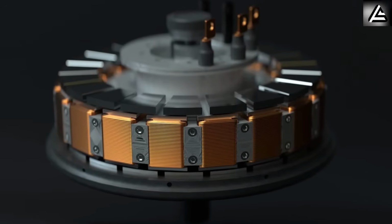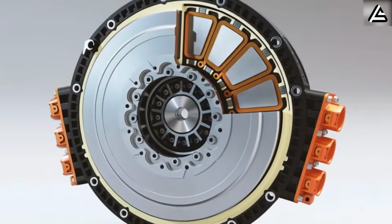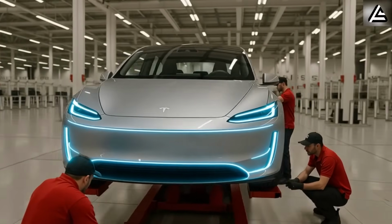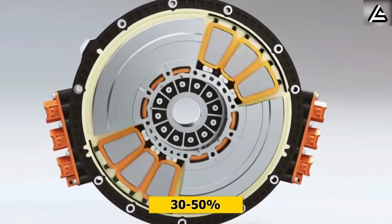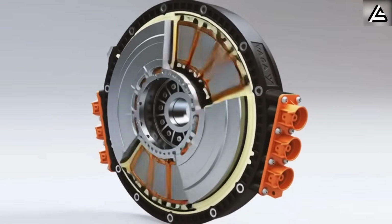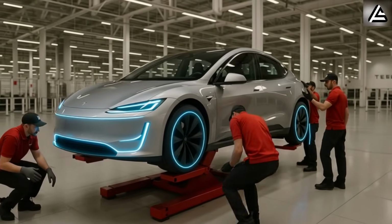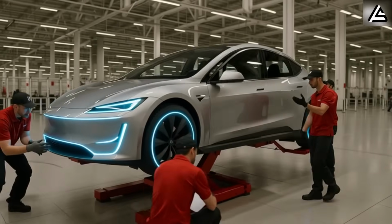The practical impact of this compact design is significant. By switching to axial flux motors, Tesla is not just saving space, it is setting up Model 2 for better performance, improved efficiency, and more flexible vehicle design. For example, axial flux motors can deliver between 30 to 50% more power for their size and weight compared to conventional motors. A motor weighing around 20 kilograms could generate up to 250 kilowatts of power, making it ideal for a smaller, more affordable electric vehicle like the Model 2 without sacrificing speed or acceleration.